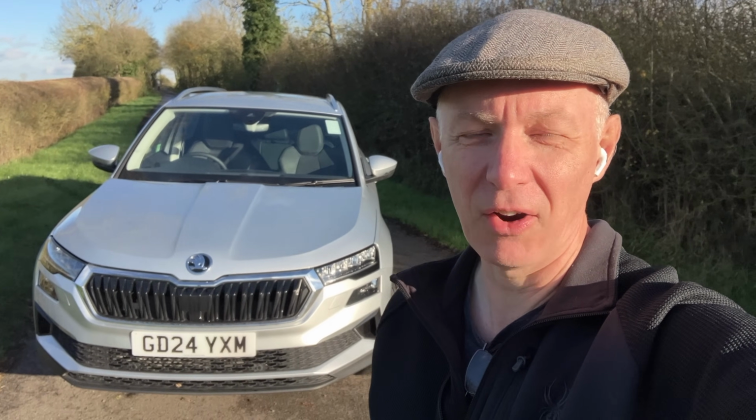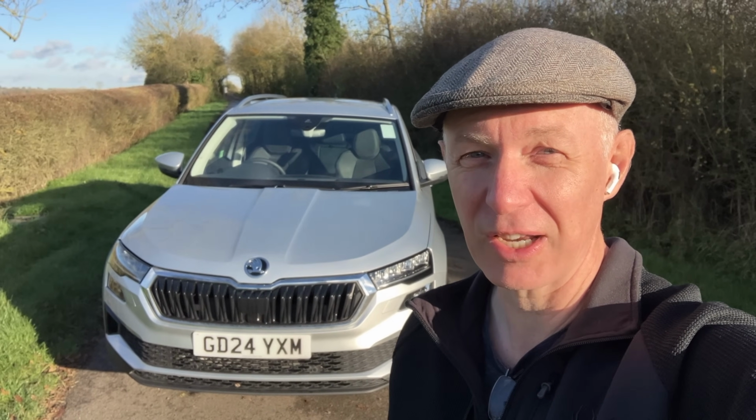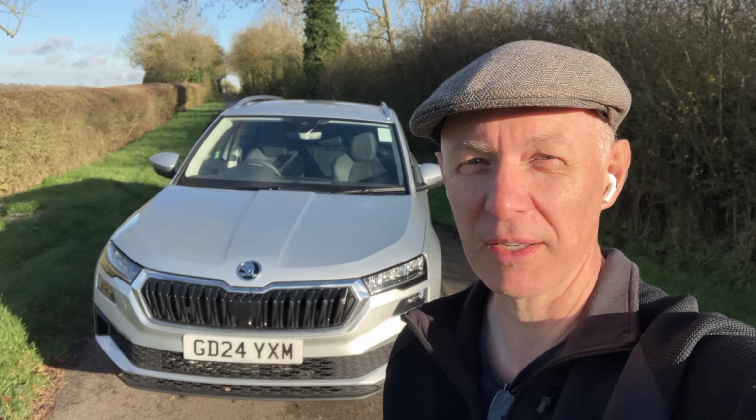Hello, welcome to another episode where I take a car and take a quick look at it. And today we have the Škoda Karoq, and apparently that's the way the Czechs say it, Škoda, not Skoda.